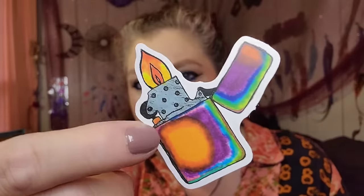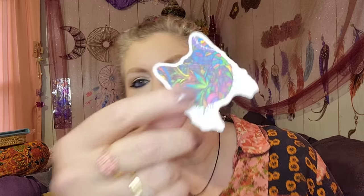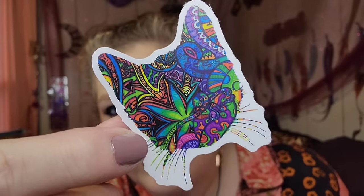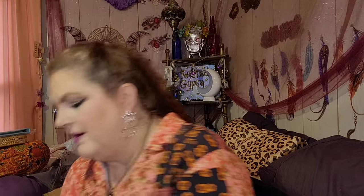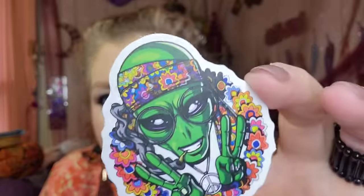A lighter. Okay. Zippo baby. That's cute. So yeah, this is a really cute little, I think this is more weed. What do you think? Cat with weed? I don't know. I'm not sure about that. That's different. But these are really pretty. Oh, I got to show y'all this one. Like, y'all know. I love that. Okay.